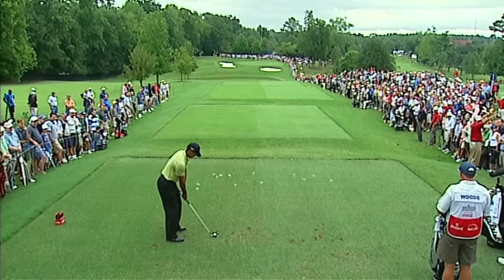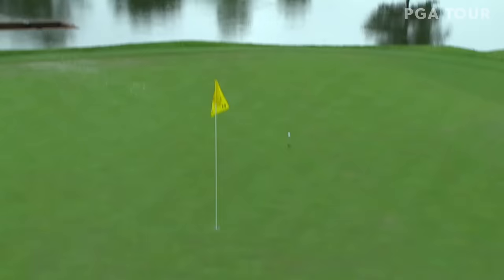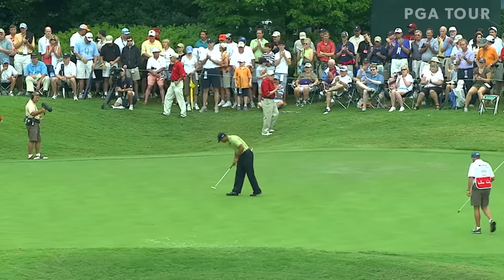Let's go to number 2. Tiger Woods tee shot on the way at the par 3. Boy, this one's right at the flag, Gary. And with a 5-iron, Mark, and underneath the hole. Oh, he jammed it right in the back of the hole.